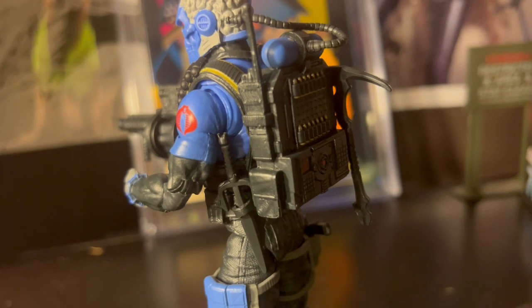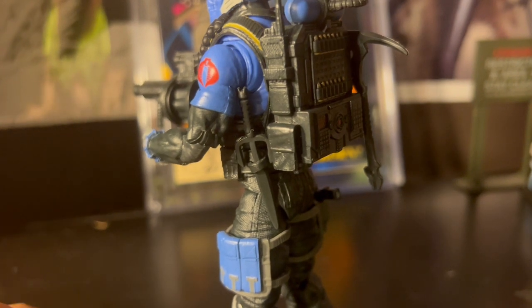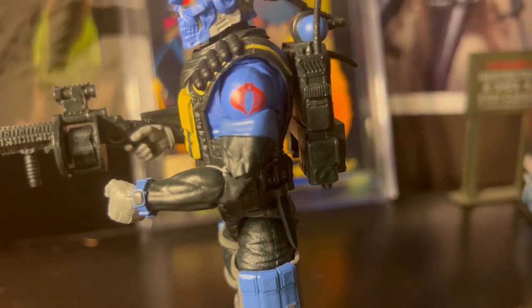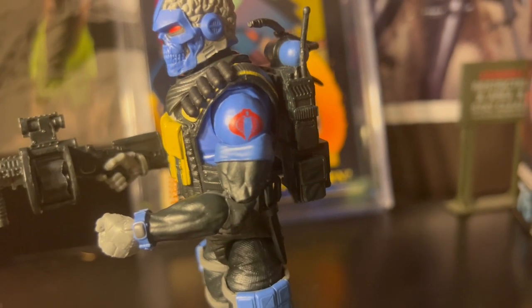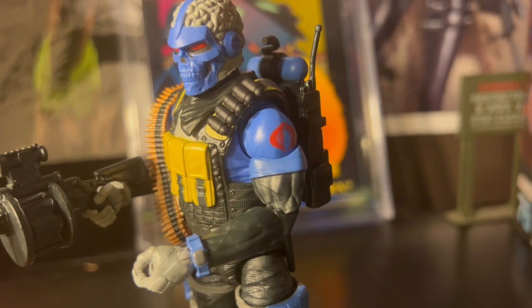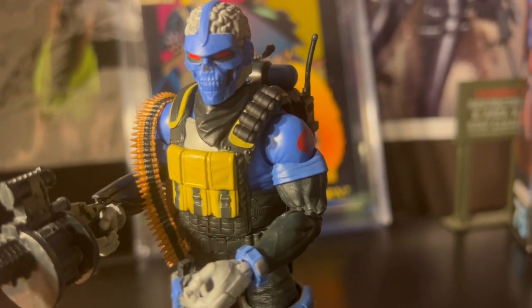His knife, or his sai, is kind of interesting. I forgot to show that in the accessories, because I had already assembled him beforehand. You got the nice Cobra emblem. Again, this guy, like the Saw Viper, is responsible for killing a lot of G.I. Joes, and it is a reminder.